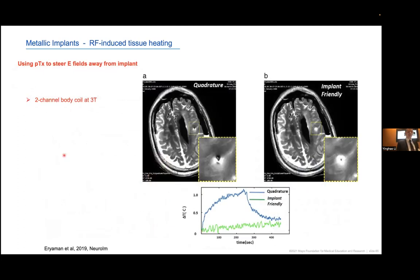Another interesting way of imaging implants at 7T, from some recent research, is to use parallel transmit to steer the E-fields away from the implant. This is just a single two-channel body coil at 3 Tesla, where you can see, when it's driven in quadrature in the blue here, the temperature rise as a function of time, versus this so-called implant-friendly mode, where they were able to reduce the magnitude of the electric fields at the location of the implant.